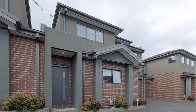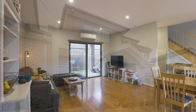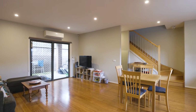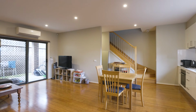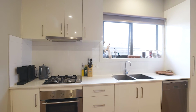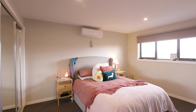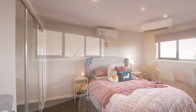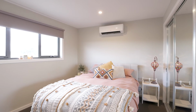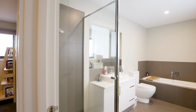Welcoming, light-filled and well-presented, this stylish townhouse perfectly caters to low maintenance living without compromising on space and quality. Sleek kitchen features stainless steel appliances and stone benches. Two good-sized bedrooms, each equipped with built-in robes. Bathroom complete with stone vanity.